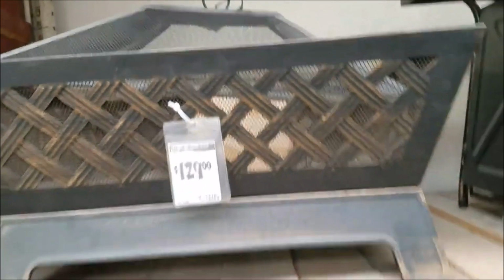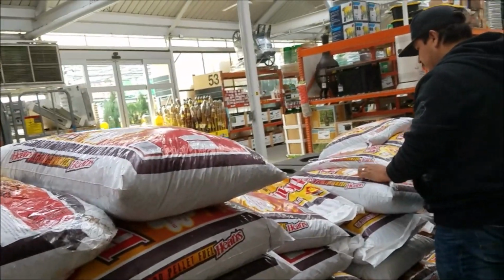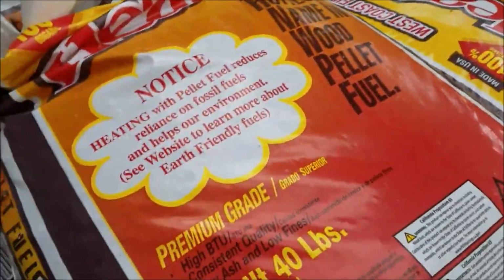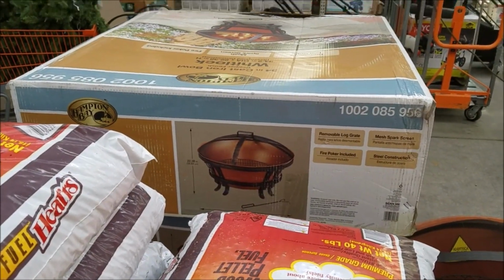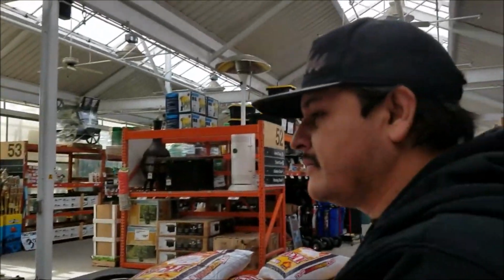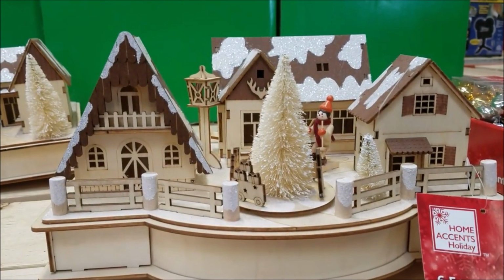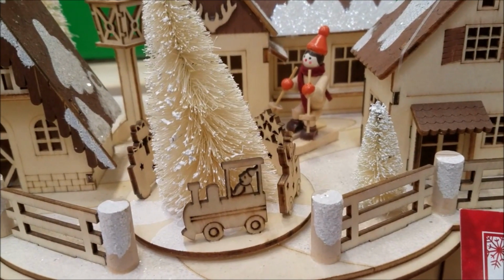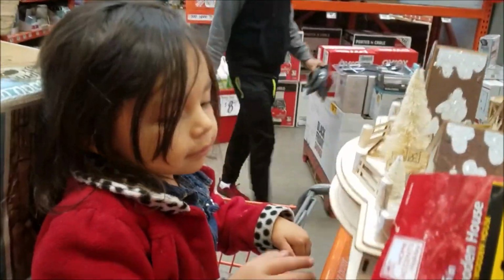Shave it and do the same to the other. I don't know, whichever you want. You're gonna pick up. How do you use this? It's wood pellets. Look, there's a gold one there. That one. You decide. It's pretty, huh?